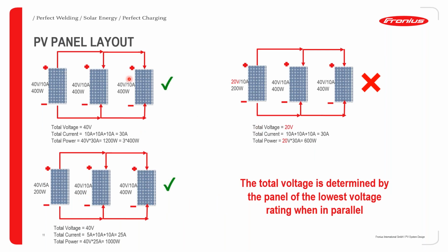Looking at the 3 solar setups for a parallel circuit, for a PV system, what's allowed and what is not allowed. In the first example, we have 3 modules in parallel, okay? If you look at the total voltage, remember in a parallel circuit, the total voltage will be taken as the voltage of the string because they're in parallel. So in this case, the total voltage is going to be 40 volts. Okay, your total current is going to be 10 amps plus 10 amps plus 10 amps. And that's going to give you 30 amps. Because remember, currents in a parallel circuit add up at a point.